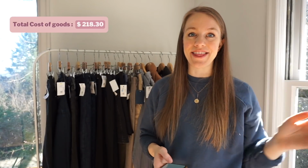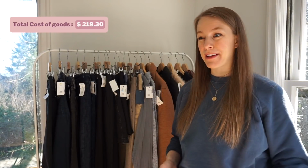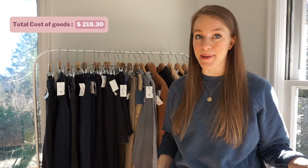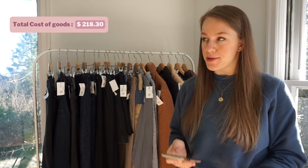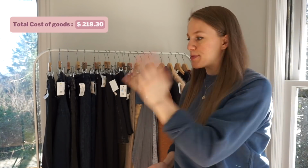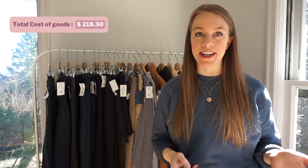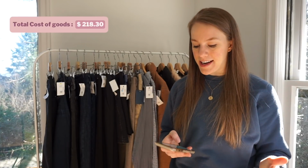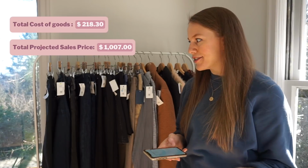Okay, so overall with everything that I got, I spent $218.30, which was a lot for one thrift store these days because typically I'm walking out with like 5-6 items, but this was really, really good. I purchased 22 items, which we list 20 a day, so spending a few hours finding basically a day's worth of stuff was good. My projected sales for all these items is $1,000.07, which is great for a few hours.